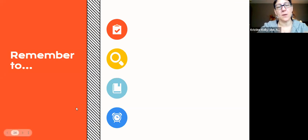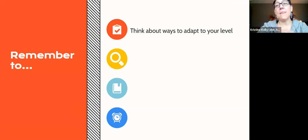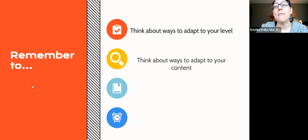And as I talk through some of these ideas, think about ways to adapt to your level, okay? Sometimes students are filling in one word to a sentence frame and recopying. Sometimes students are doing a little dictation. Sometimes students are just generating single words that aren't even part of a sentence, all the way up to students who are writing incomplete sentences and writing more. Think about ways to adapt to your content.